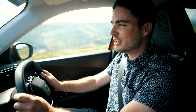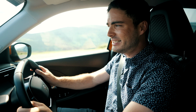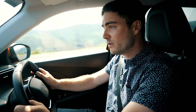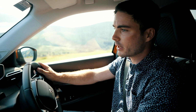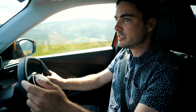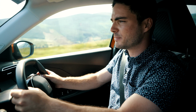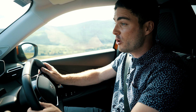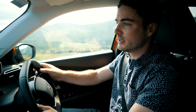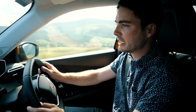Then there's this, which is 130 horsepower, which doesn't seem like a lot, but it's got loads and loads of poke. Then, if you're feeling very extravagant, you can get the GT Line and spec the 155 brake horsepower engine, which I can only imagine has loads and loads of power, because this one has really impressed me.